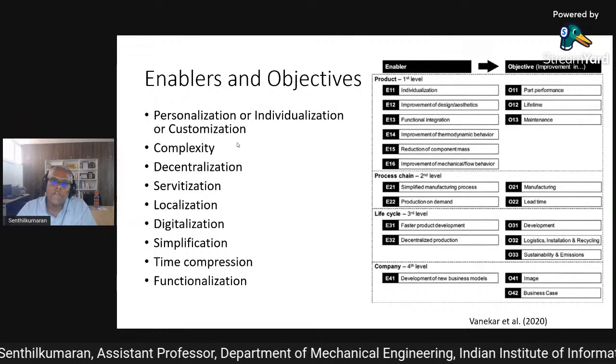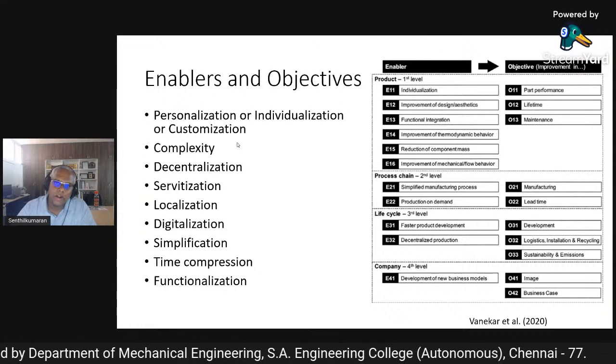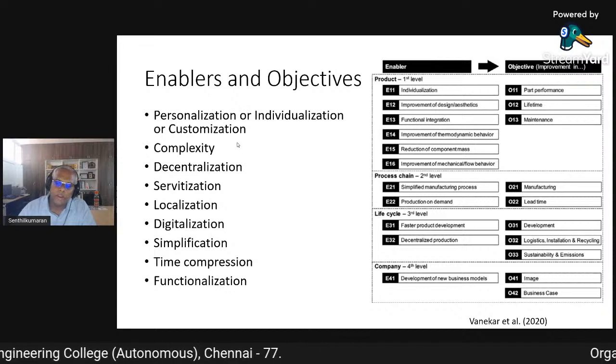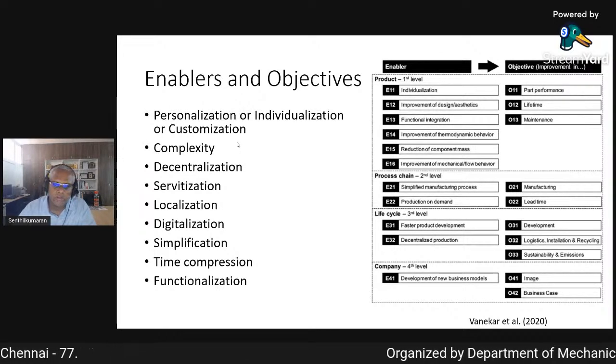Earlier we were constrained by the ability of the design to be produced through an intermediary shape like dies and molds, right?